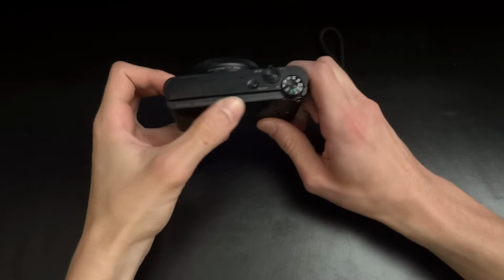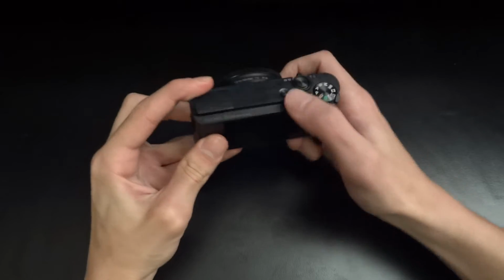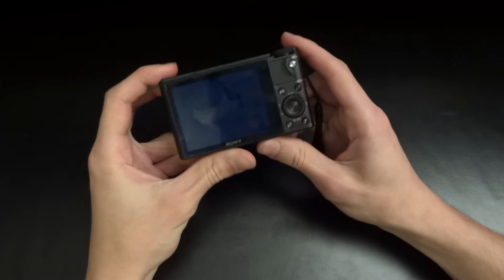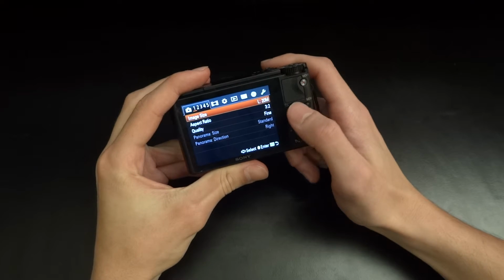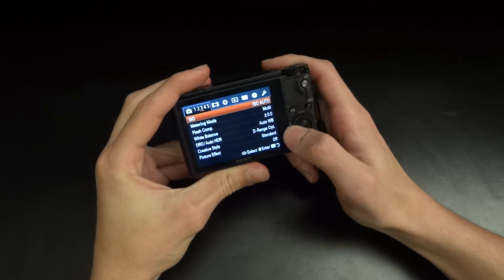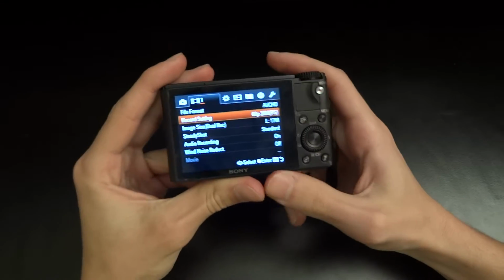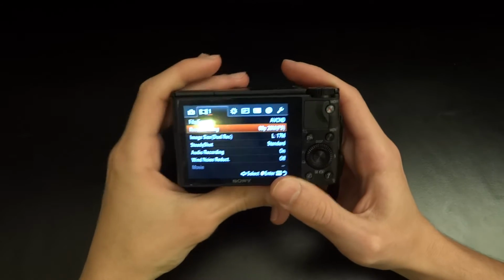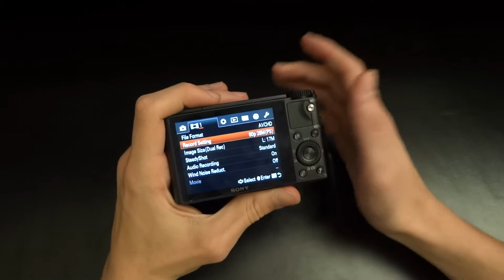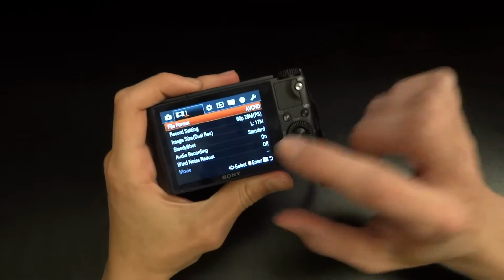Then I came to the RX100. So I bought the RX100 in the UK. Now the problem with the RX100, at least the Mark I version, not the Mark II or Mark III, is that Sony went full retard. And by that I mean, they essentially limited the FPS on the EU or UK version to 50 FPS, and I wanted a camera that did 60 FPS, and that's mainly for YouTube. So now you'll be seeing all my videos at 60 FPS.